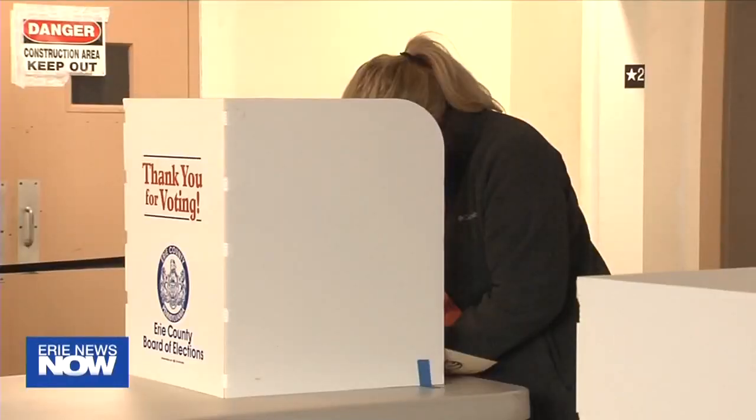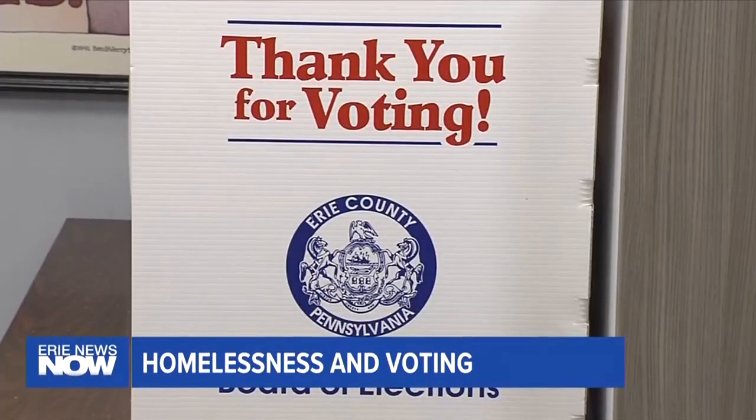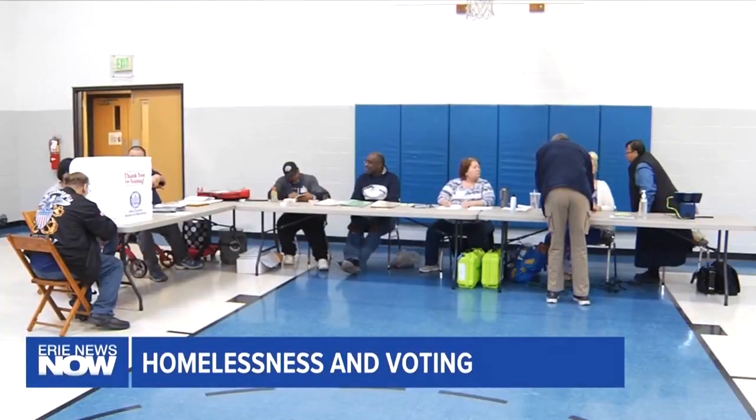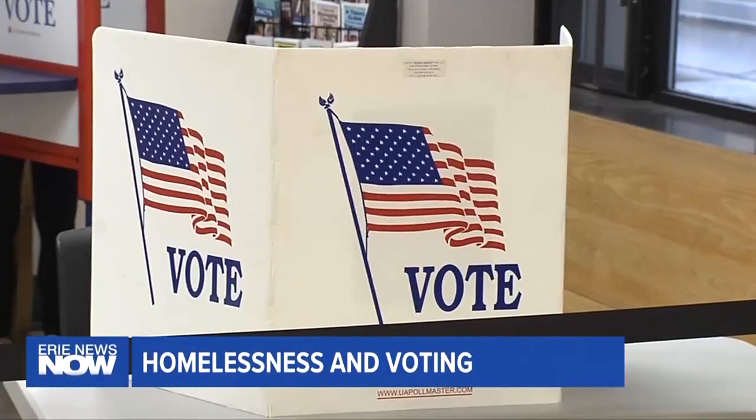To vote in Pennsylvania, you have to be at least 18 years old, be a U.S. citizen, and lastly, the rule is that you have to reside in Erie, Pennsylvania for 30 days. For those who have been in Pennsylvania for the past 30 days and are homeless, they can still vote.